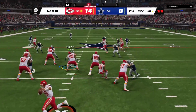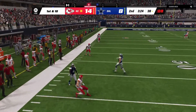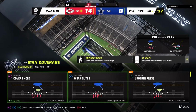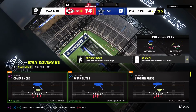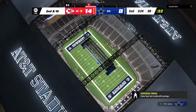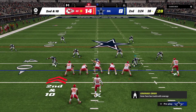They fake the give. Now Mahomes out to his left. Toward the left sideline, but it's incomplete. Well, he certainly did a nice job improvising there, extending the play, hoping someone would come open downfield, but they never did. So now 2nd and 10 after the incompletion on first down.